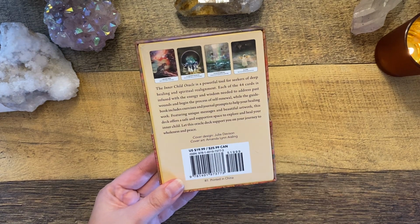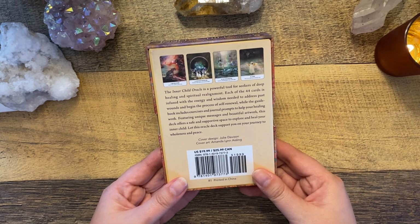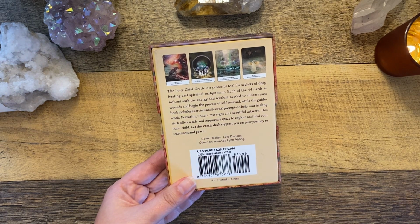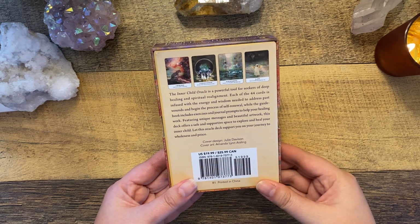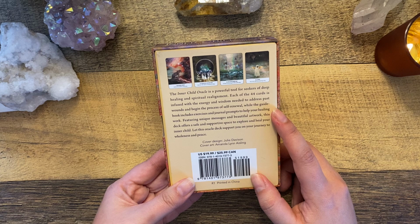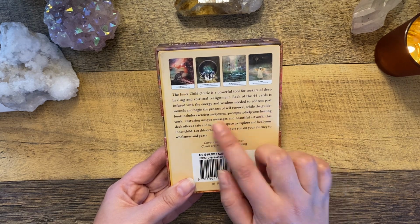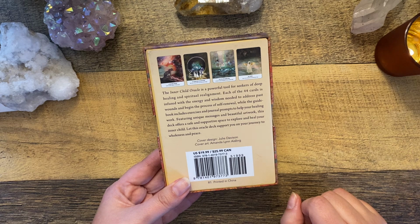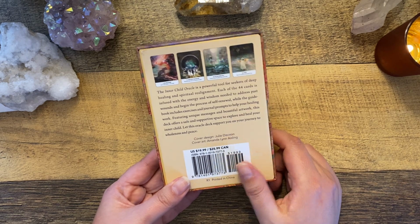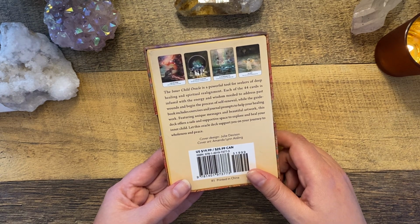Let's read a little bit on the back. It says here, the Inner Child Oracle is a powerful tool for seekers of deep healing and spiritual realignment. Each of the 44 cards is infused with the energy and wisdom needed to address past wounds and begin the process of self-renewal, while the guidebook includes exercises and journal prompts to help with your healing work. So that really excites me. If you know me or have been following me, you will know that I love using tarot and oracle for journaling, so when books come with journal prompts, that's a big thumbs up for me. Featuring unique messages and beautiful artwork, this deck offers a safe and supportive space to explore and heal your inner child. Let this oracle deck support you on your journey to wholeness and peace.